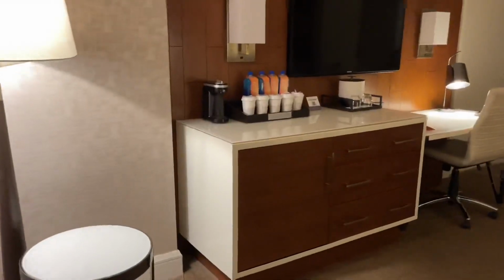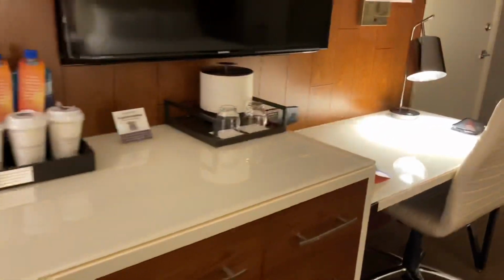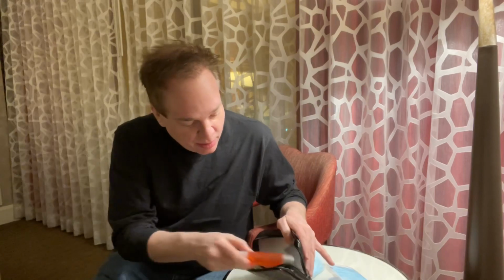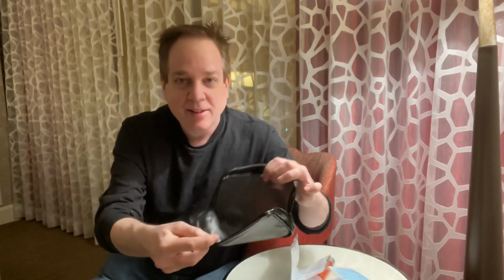So all the safety protocols being practiced here at Mandalay Bay. In fact, you even get a little safety hygiene kit here, courtesy of Mandalay Bay. Let's take a look, see what's in it. All right, looks like we have a mask, two masks, and some hand sanitizer right there, and a complimentary pouch. It's pretty good for free and for safety.